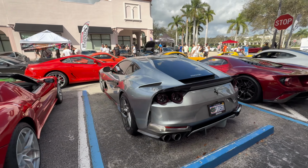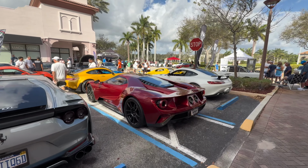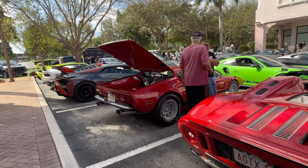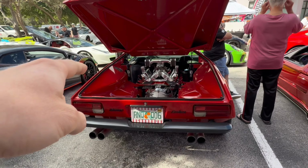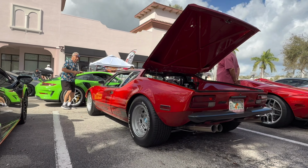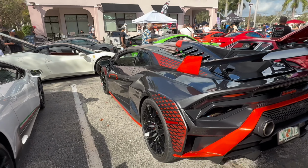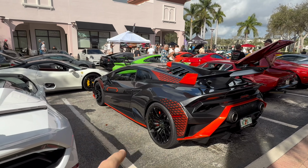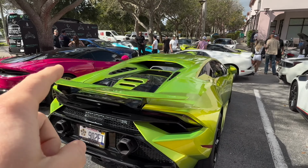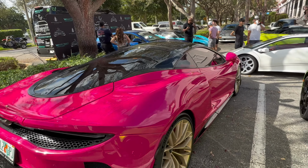Ferrari 812 Superfast. And then we have the older Ford GT here. So here's a good comparison of the new model with the classic one. Pantera De Tomaso. Rare car. This one is a pretty clean example. I'm running through these very quickly just because I don't want to make the video an hour long, and there's so many cars here. Lamborghini Huracán STO. Another Lamborghini Huracán, not an STO, I don't think. Another Lamborghini Huracán, and then this is the new McLaren GT, I believe.